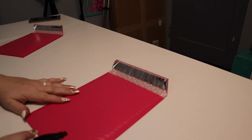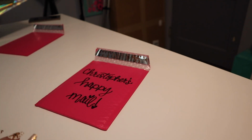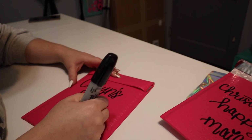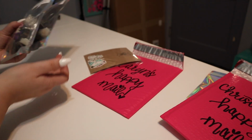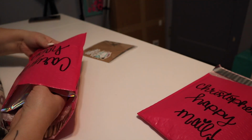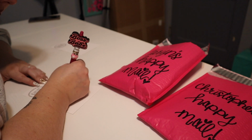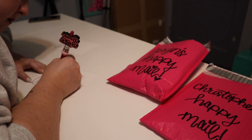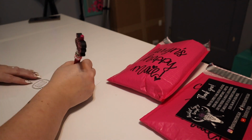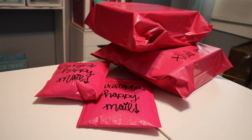And then I have 2 random freshie orders to complete. So Christopher ordered a fish car freshie. And then Karen ordered some stickers and 2 Highland cow freshies. Okay, so now I just need to print off the shipping labels and we can head to the post office to drop these off.